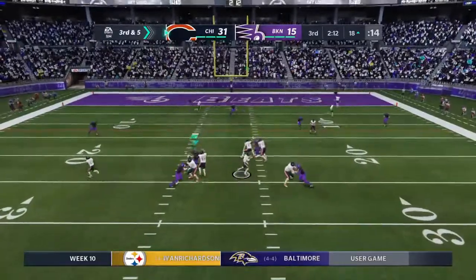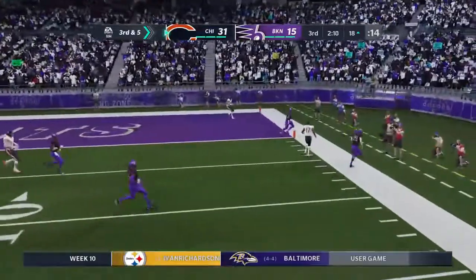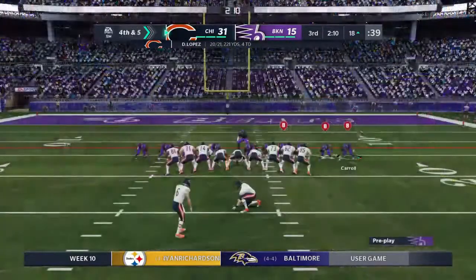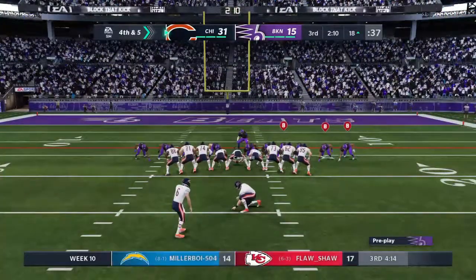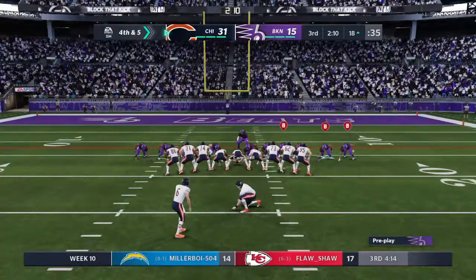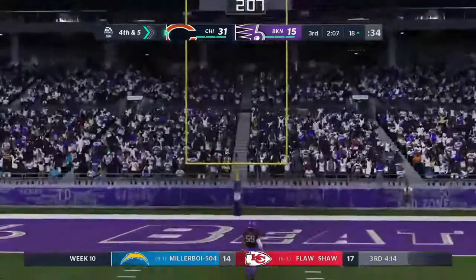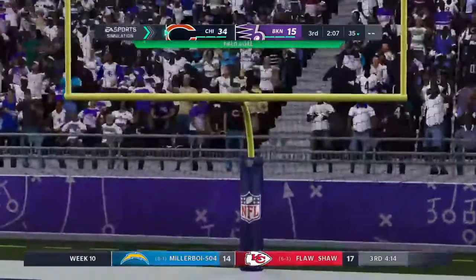Now a shotgun snap as they'll look to throw. And that will be incomplete. These guys had to settle for a field goal their last time moving the ball down the field. They may have to do it again on this drive. That could be frustrating. Yeah, I don't want to be cliche, but at least they were able to get 3 last time. 3 here, not the worst thing.